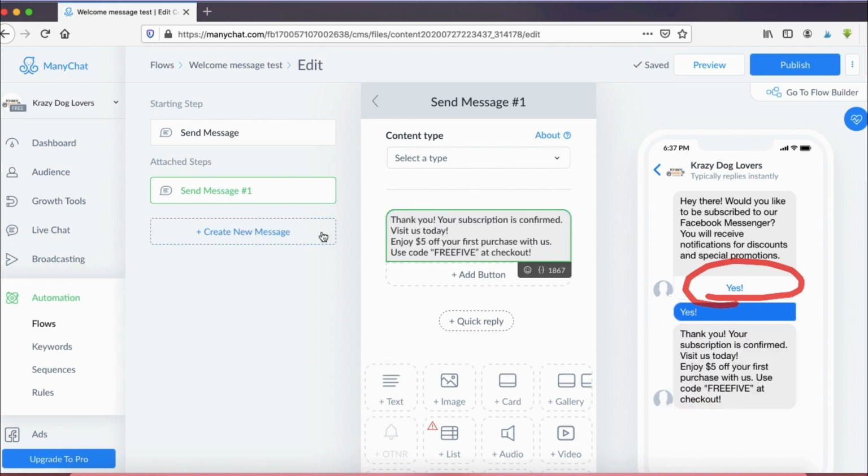I'm going to say, thank you, your subscription is confirmed. And then I'm going to say, hey, why not enjoy $5 off your first purchase with us? Just use this coupon code at checkout. So immediately what I like to do is offer them a coupon code. Since I own a Shopify store, the way that I like to track my leads coming from my Facebook Messenger is I can go back and track whoever used this specific coupon code. I know that I generated that sale through Facebook Messenger, so I can refocus my marketing efforts towards Facebook Messenger as opposed to emails. That way I can track what's working better versus which one is not working as well.